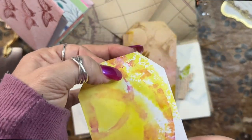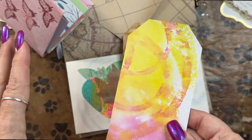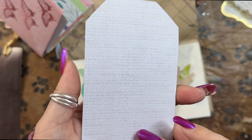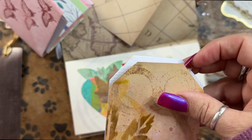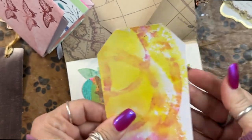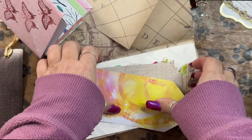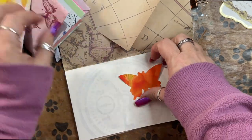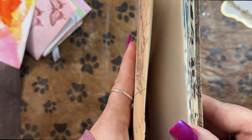So I can use them as tags, put my own tag toppers in, use them just as they are as journal cards. I could put images on the front if I want and journal on the back. All kinds of things. Oh, they're not quite the same size. As two tags like this, you could make a mini journal real easy. Oh my gosh. I can't believe how much stuff she's crammed into this little tiny package. It's wonderful. Okay, what kind of paper is in here?